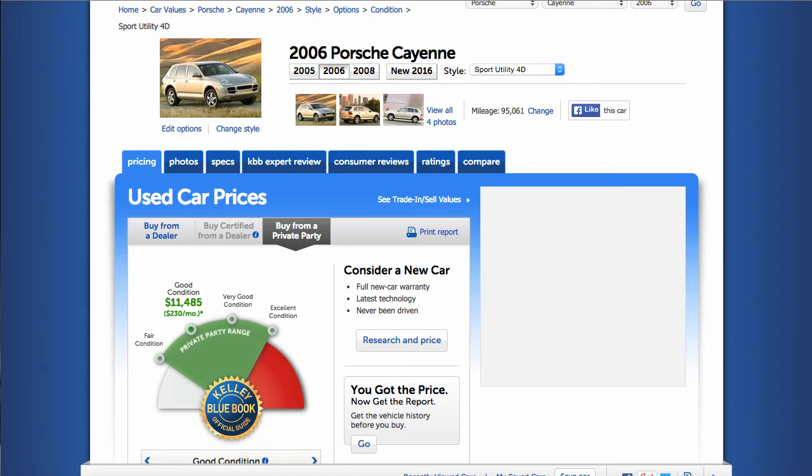They may say yes, and if that is the case, Blue Book is stating that it's $11,400, but I've seen lots of different examples that come in under that. If you're okay with putting a little bit of elbow grease into it, getting it up to snuff, you can definitely find some examples under the $10,000 mark.